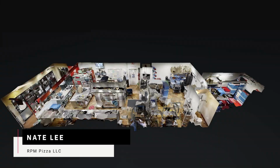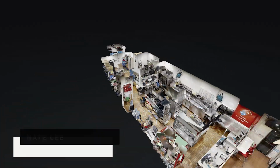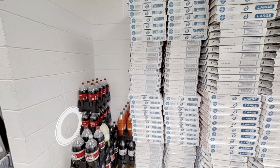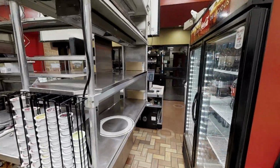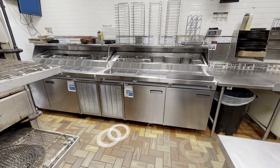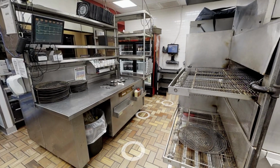I'm the facilities manager for RPM Pizza, which is the largest franchise of Domino's. RPM Pizza just celebrated their 40th year in business. Some of these stores are 40 years old or close to 40 years old. But we decided as a company to revision the space in the production area. It was 30 stores that had to be done within 6 months.